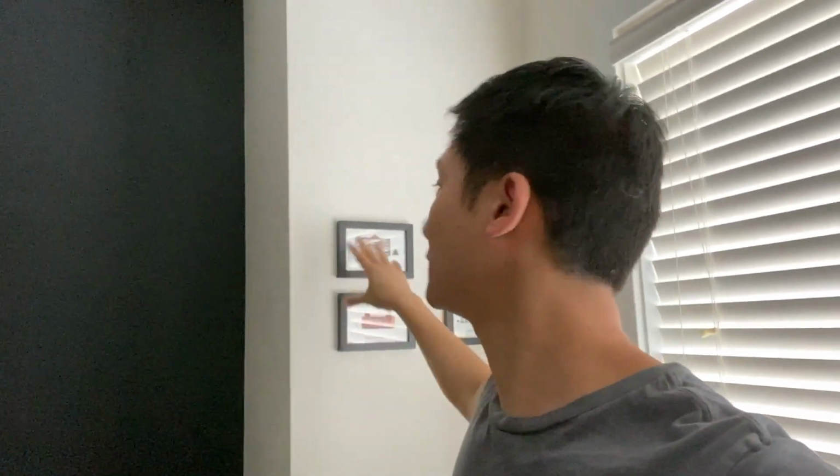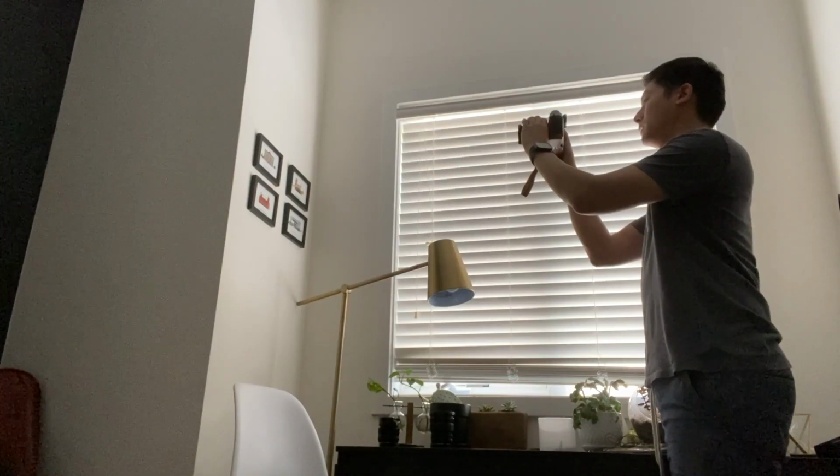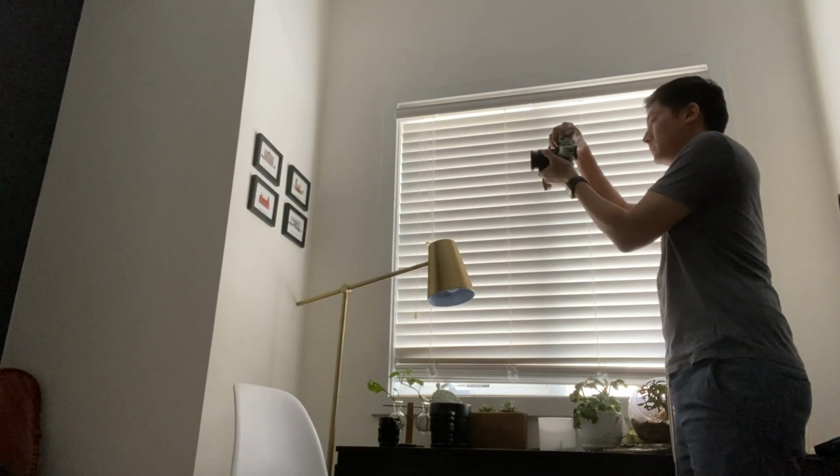I want to use these walls and how they kind of have the different shades and how they cut, and also make it interesting with these photos and just how the negative space interacts with one another. I don't know what I'm saying, I'm dumb, but let's try this shot and see if it turns out the way I like it. I think I like how that turned out.